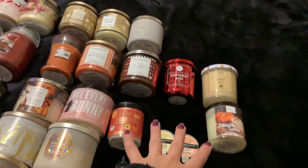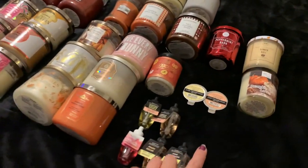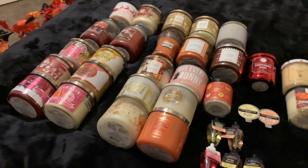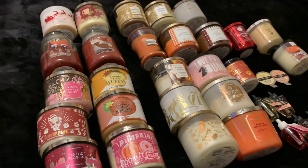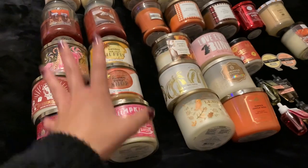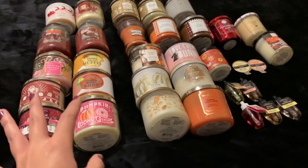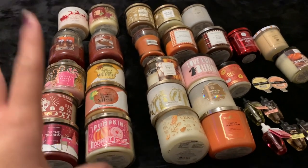But yeah, so 4 single wicks. What did I say? 23 three wicks? I think that's what it was. And then 5 refills and 2 of those refills. So not too bad, honestly. I thought I was in a worse position, but I definitely want to get through most of my fall candles before I move on to these winter ones. So yeah, the plan is to get rid of some of the fall ones to make room for all the winter ones, and hopefully be able to purchase on candle day and go crazy and go wild and not worry about it. So that's the plan.